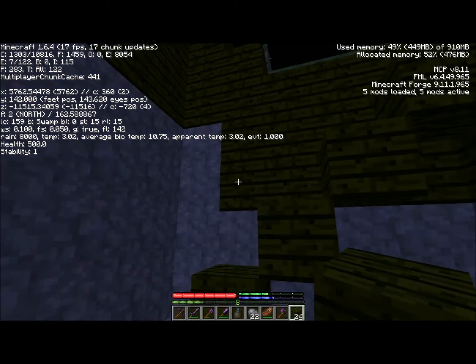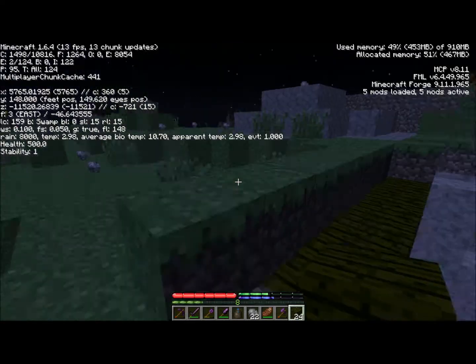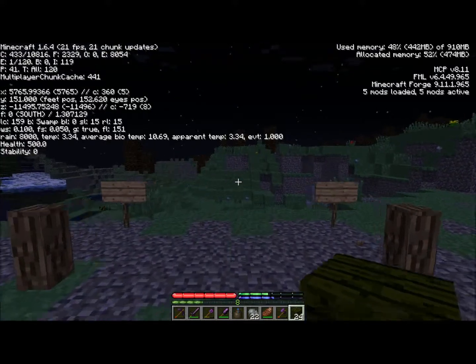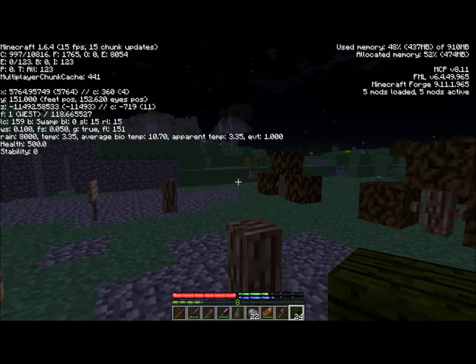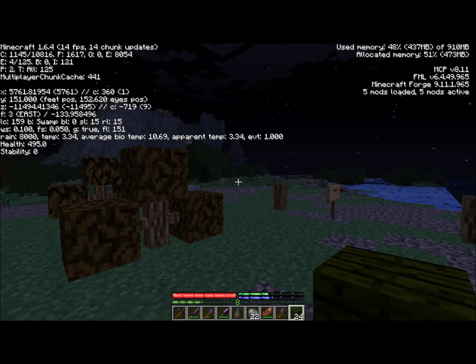Maybe it's because we're around the sides of the pit. Maybe if we check farther out, it'll get colder. We just don't want to go too far out. We want to stay in the same biome. So if we come out here, wow, it's actually warmer up here. Huh. Well, apparently I've built a pit for no reason. I better plant this lemon tree and get out of here.